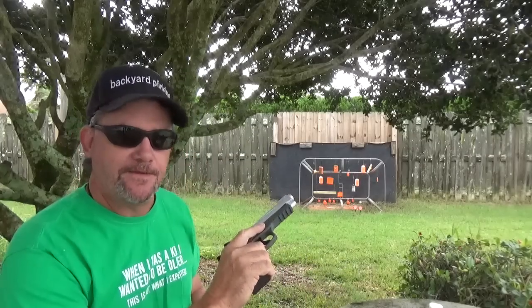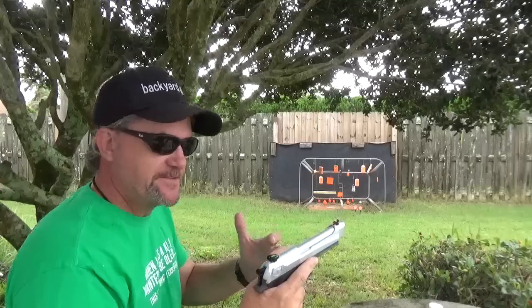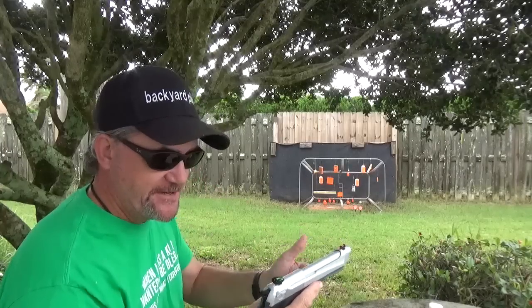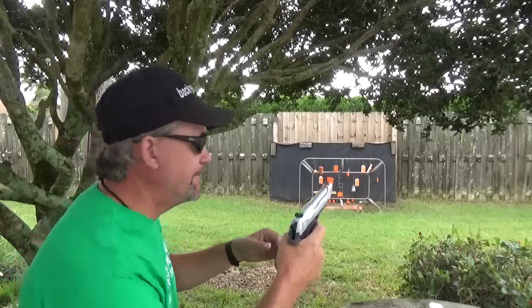20 round magazine. I shot it a few times this morning because I've had it for a little bit. I hadn't had a chance to show it to anybody, so I figured, well, let's make sure it actually works before we do this.